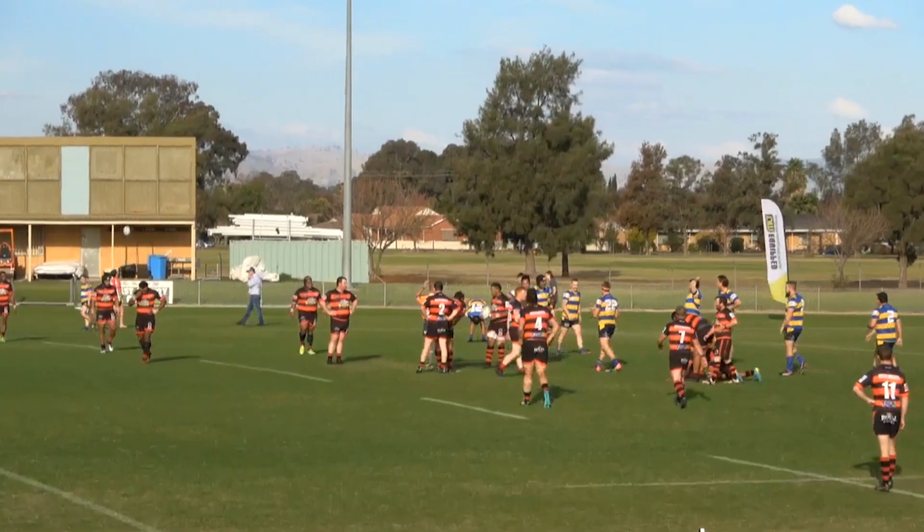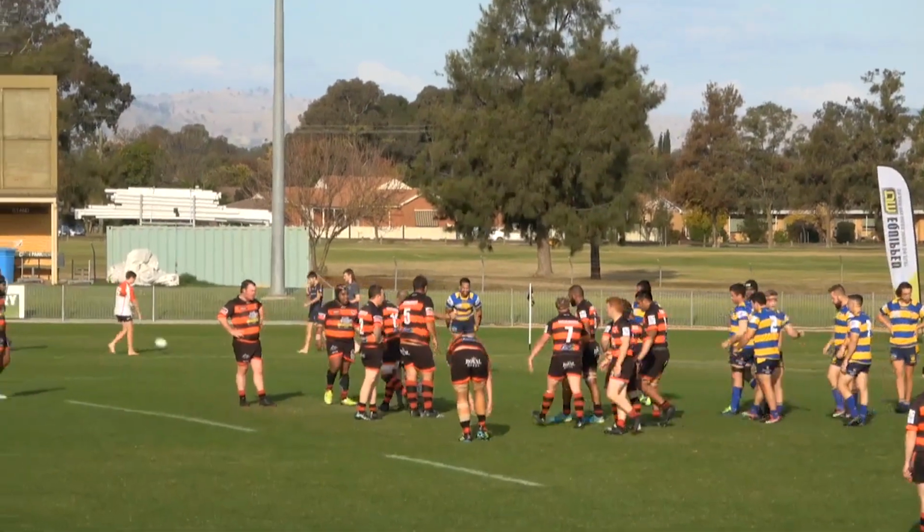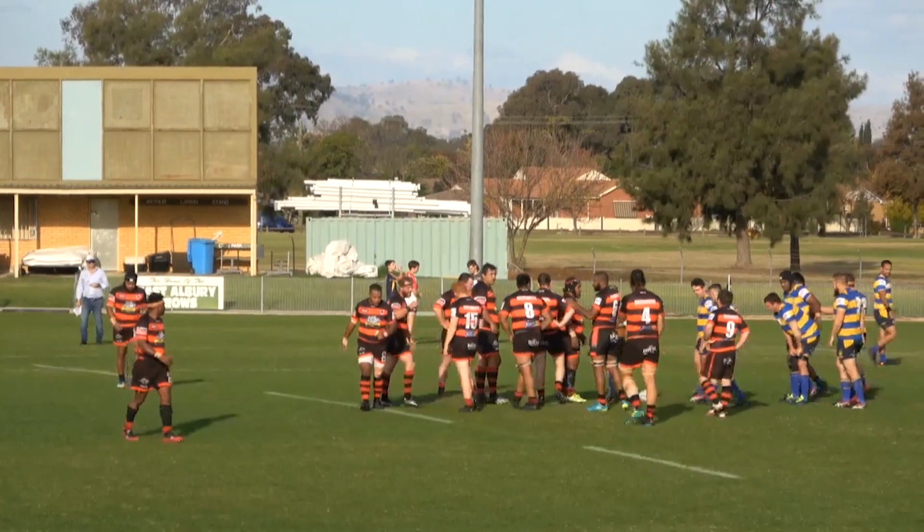So Warwick calls it up for a scrum. Looked like a double knock-on to me. Yeah, it looked like it, unless he's called it was a steal. So he's raked it in a steal, which isn't deemed a knock-on.